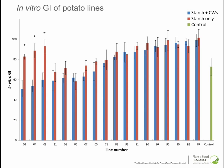Okay, on to some results. So this is a truncated graph of all the lines, all the potato lines that were screened. In all the experiments, we use white bread as our positive control. And over here on this axis, we have the in vitro GI index. In the blue bars, we have the starch and cell wall preparation, and in the red bars, the starch-only preparation.